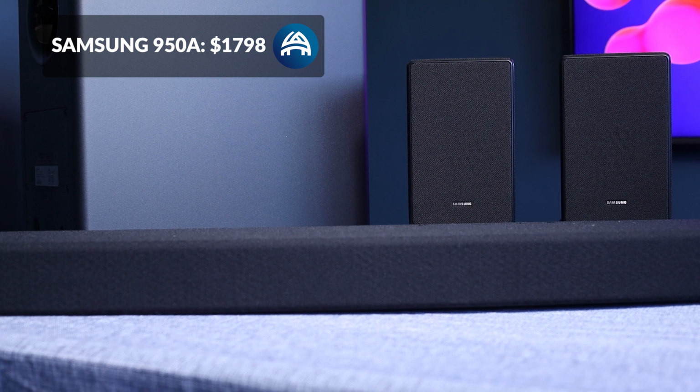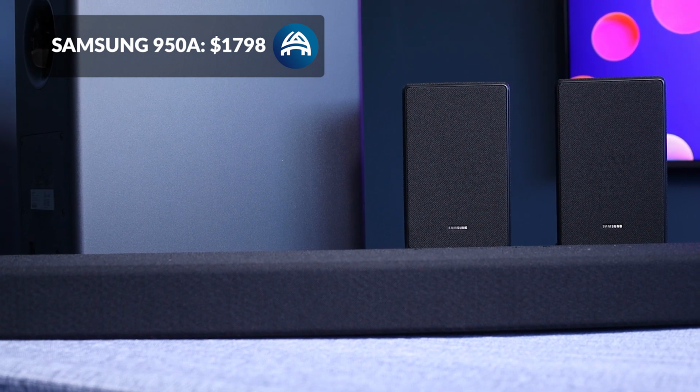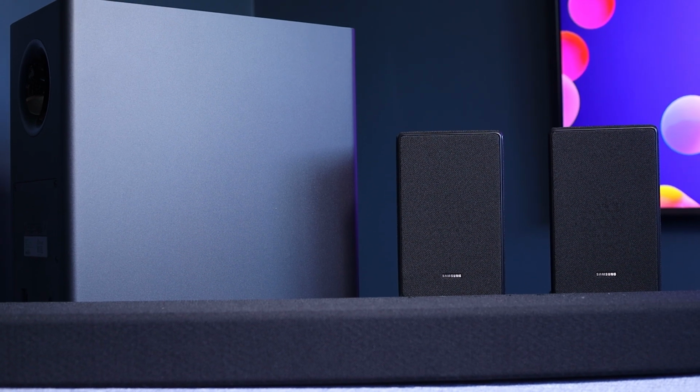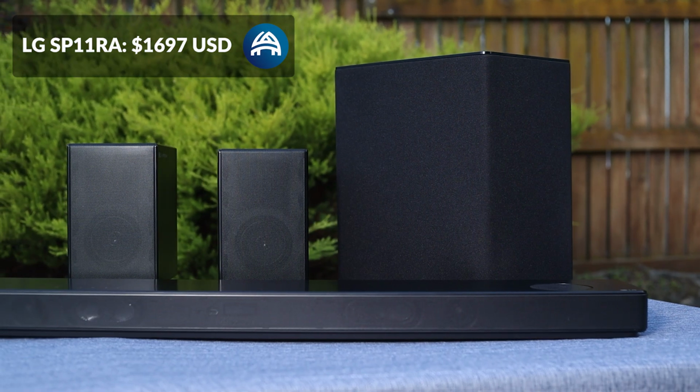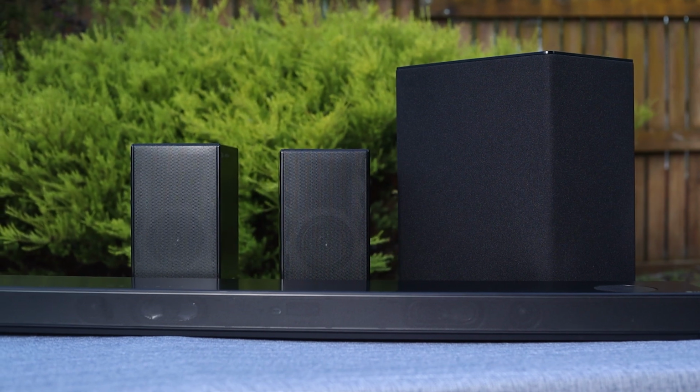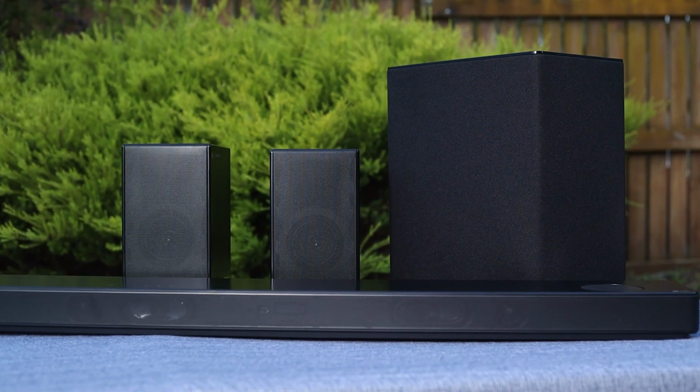Samsung Q950A is $1,798, which includes the main bar, side-firing sub, and 2 rear speakers to make an 11.1.4 channel system. The LG SP11RA is $1,697 for a very large main bar, subwoofer, and sizable rear speakers, adding up to a 7.1.4 channel system.